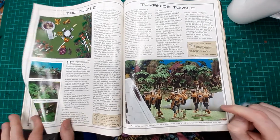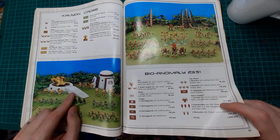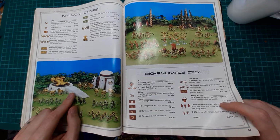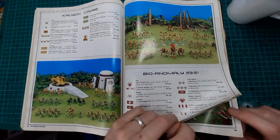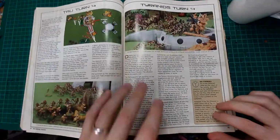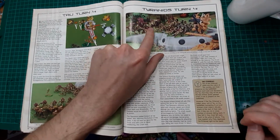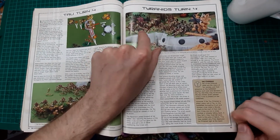Like, this is all probably, what's that stuff, insulation foam and stuff like that. I'm not sure, but I can kind of imagine making them. And then the Tyranids get into their line. Now you see, look, these older Tyranid models, they're kind of goofy, some of them.